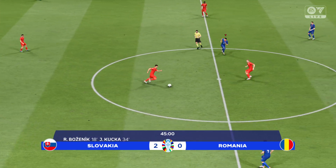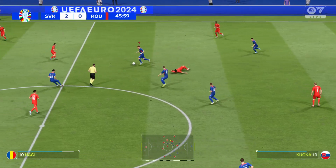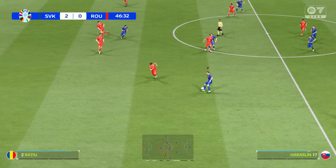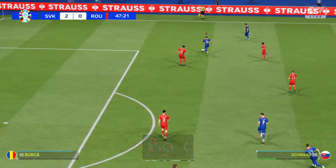So back underway here into the second half. Haraslin, Robert Bojanic, Ivan Schrantz.